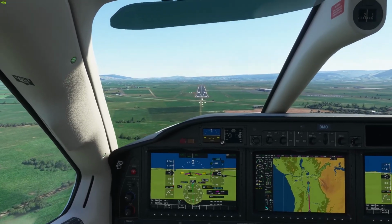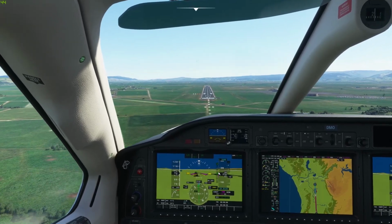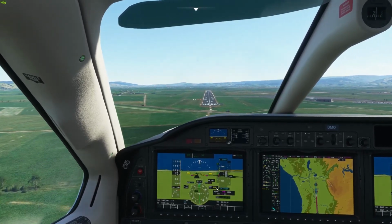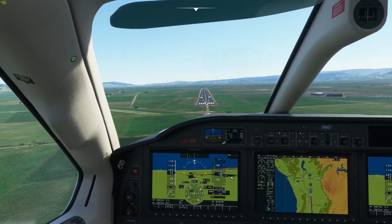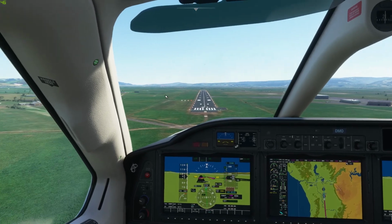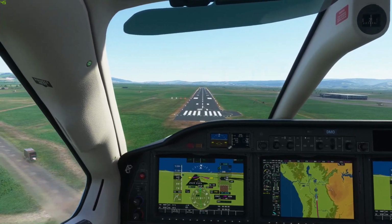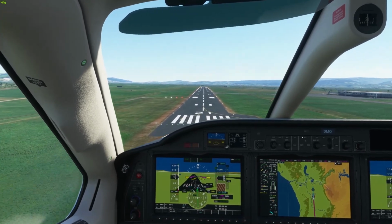I hope you can. Okay, so as we pass 260, you can see that yellow little mark there showing the 260, and that's gone amber to let us know we're below the minimum. So we'd say visual, we're visual with the runway or the runway environment, the lights and so on. Continue, getting a bit high, I'll reduce the power. I'm just now aiming for those big fat white touchdown zone markers.